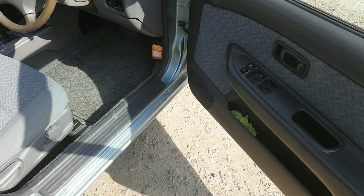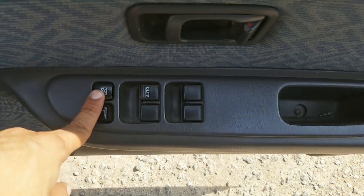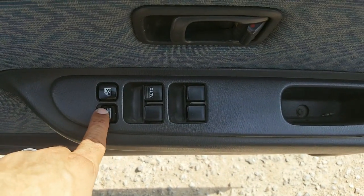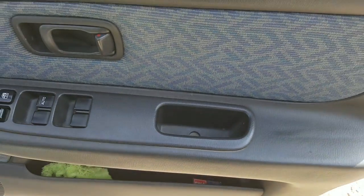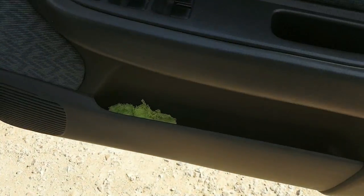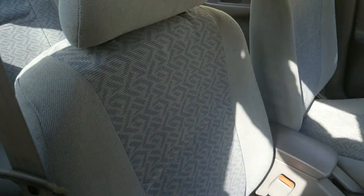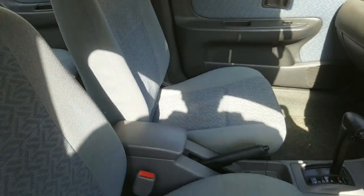When you step into the car, the first thing you have over here is your power window controls. This is your window lock, and this is your door lock control. You have this fabric in the door trims, and then there is a door pocket. The same fabric is over here as well.